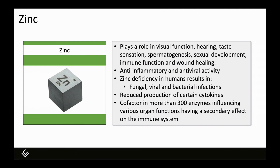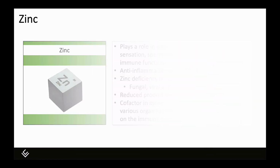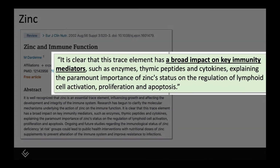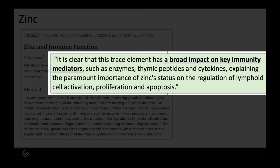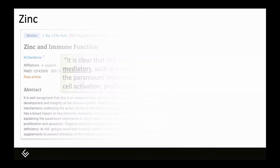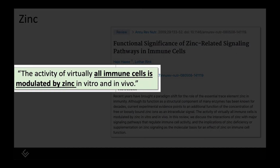Zinc is a cofactor in more than 300 enzymes in the body, influencing a variety of different organ functions, many of which influence the immune system. The authors of this 2002 narrative review of zinc and the immune function state that it's clear that this trace element has a broad impact on key immunity mediators, including the regulation of lymphoid cell activation, proliferation, and apoptosis. The authors of a different publication state that the activity of virtually all immune cells is modulated by zinc.